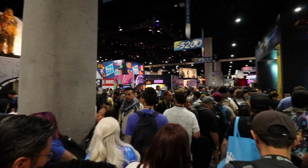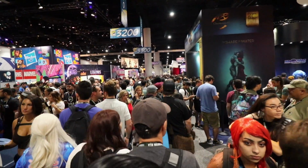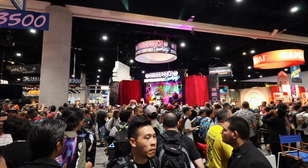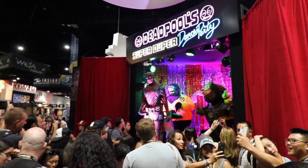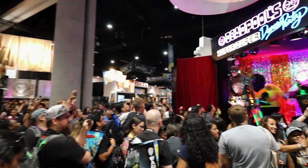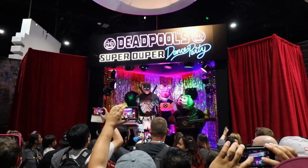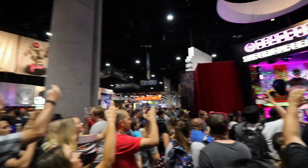All right, look how crowded this section where we started has become now. It's now become almost impossible to walk. Just a slow, steady shuffle. Out of control. Oh, but now the Deadpool dance party is inside. I know. That Gentle Giant is right next door, which means the Deadpool dance party here is basically bringing us full circle.